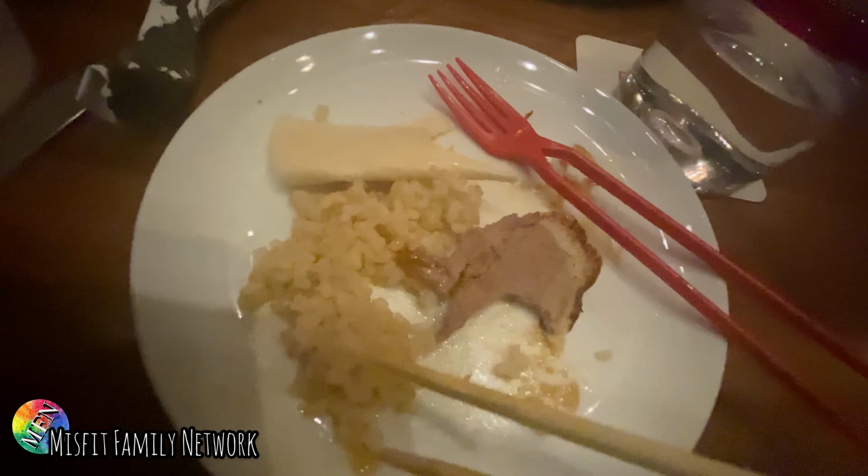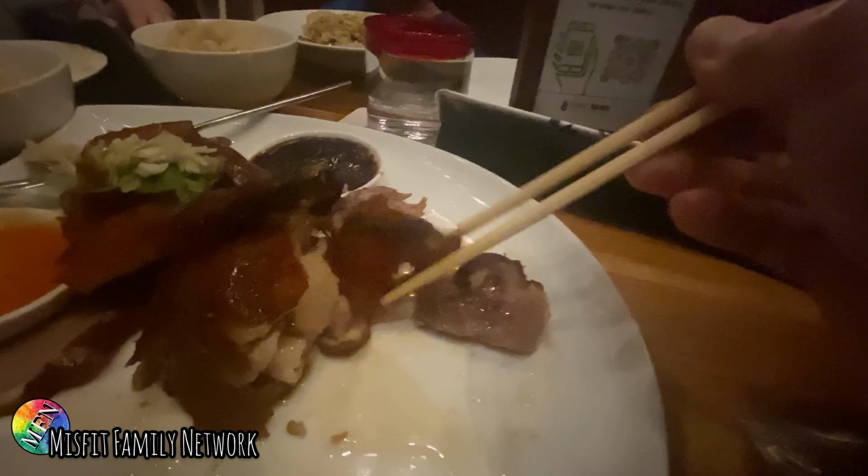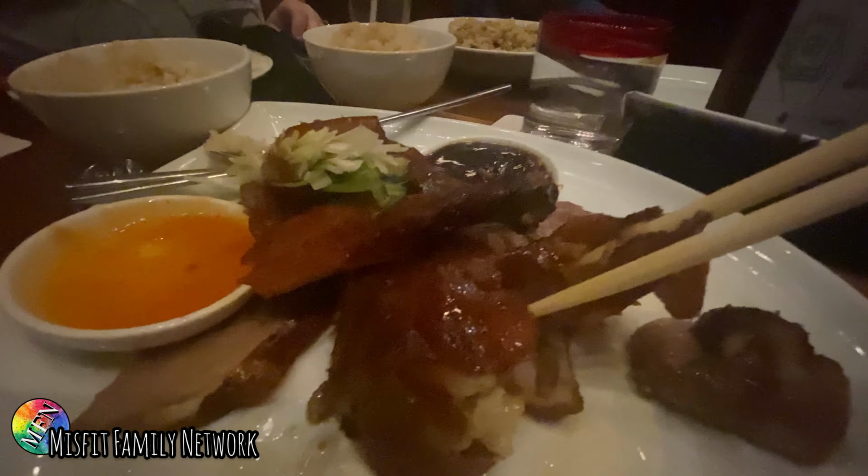This is awesome. This is some orange flavored sauce. Almost like marmalade. It's really good. Love the brown rice. Sweet. Fresh. I'm gonna eat myself. What? That's like one of the best sauces ever. It is. Look how crispy the skin is. Crispiness, baby. That's what's up.